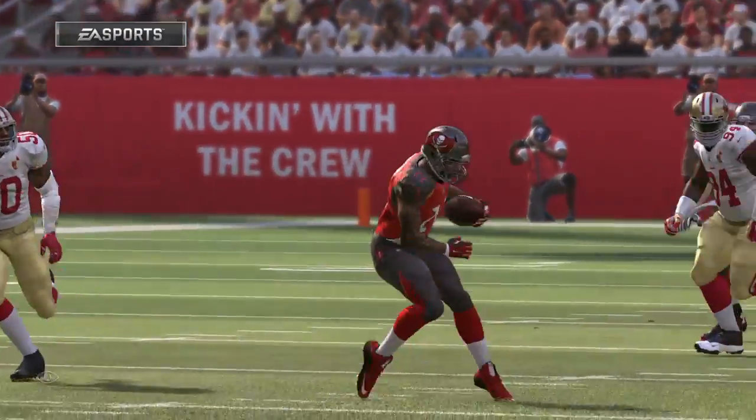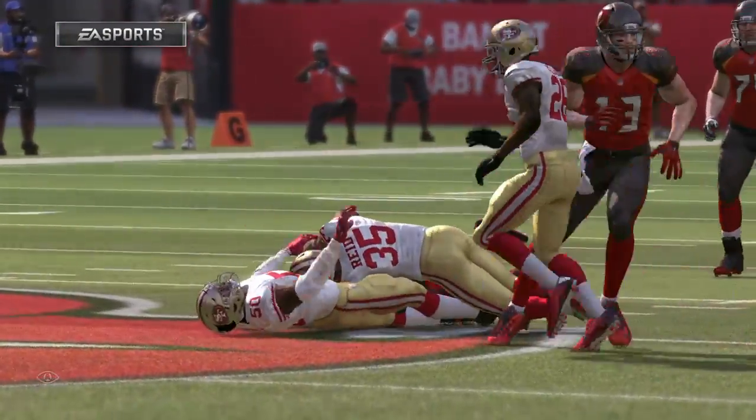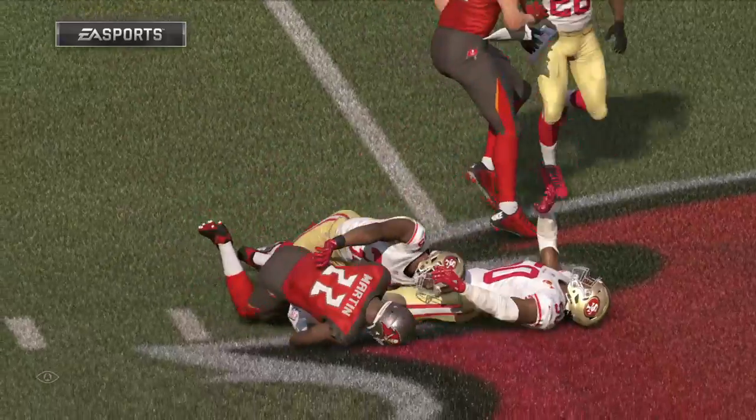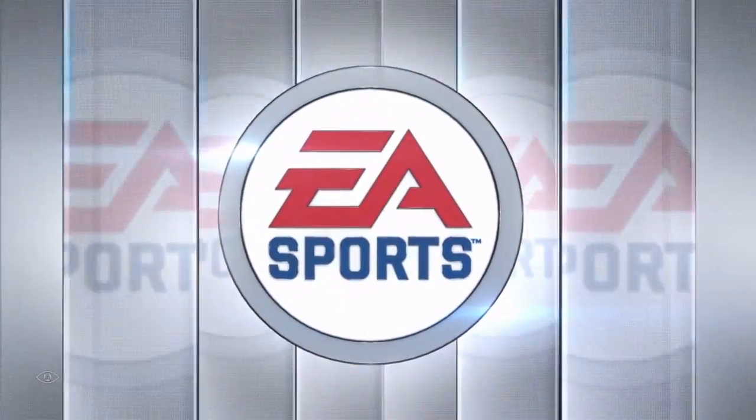And we saw them work on it in practice as well. And most teams take a period at a time to work on different things. They put a couple of periods of work into the intermediate passing game, and now we know exactly why. They got the look that they were seeking, and they were able to take advantage of it.